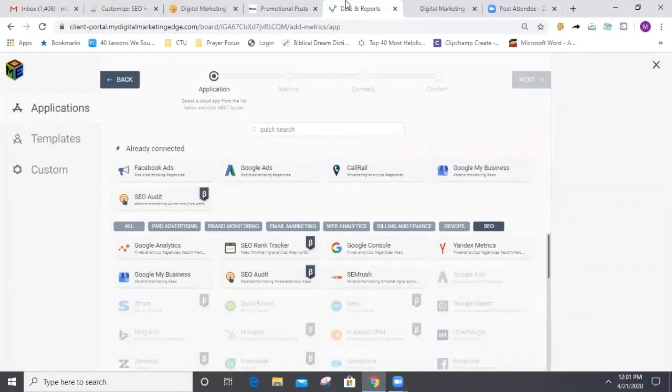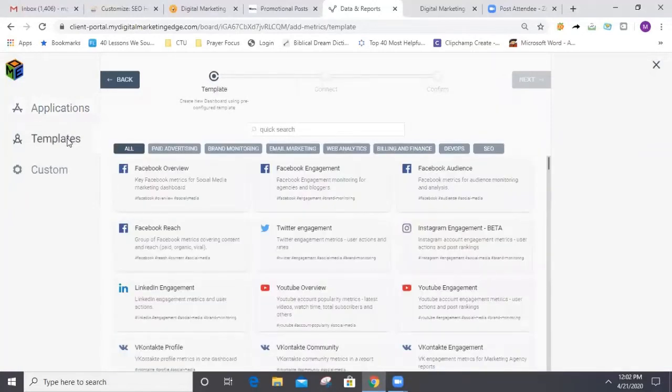The next one that I wanted to talk about is the second tool, which is our SEO dashboard, our portal tool. This gives you the metrics that you need for over 50 plus applications, right? So it can connect your Google My Business, Google Ads, it can connect your LinkedIn ads, it can connect to an SEO audit, to SEMrush. Again, it connects to all of those different pieces. It also has templates that are pre-built for it. So if you're not too familiar and don't want to have to build something, there are templates built for you, and then all you have to do is connect.